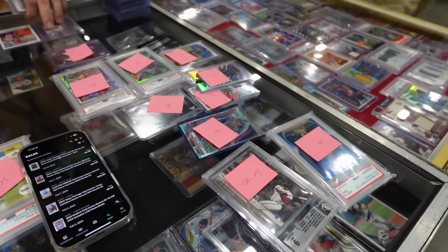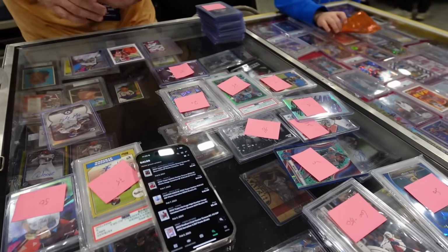Okay. So like those, and then that Joey Votto numbered card.